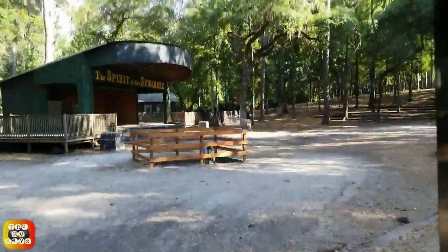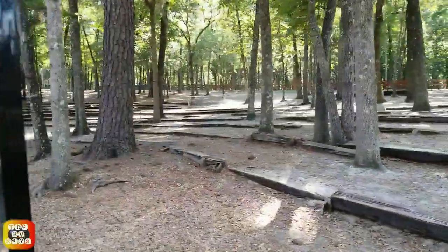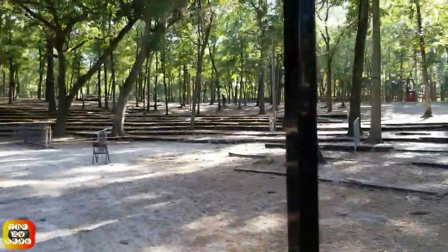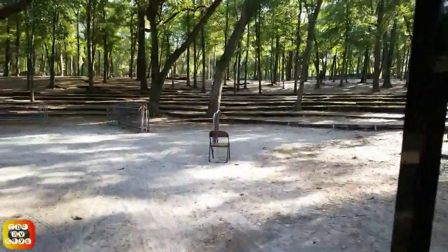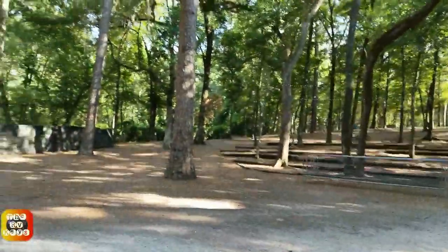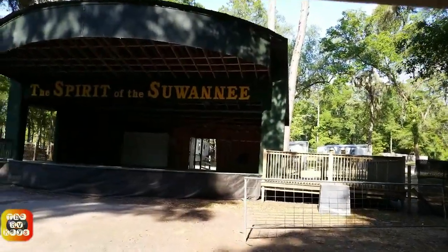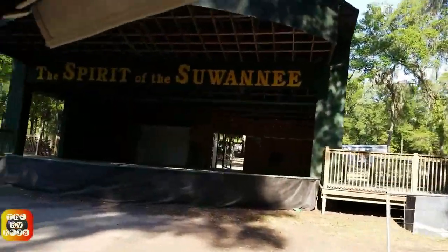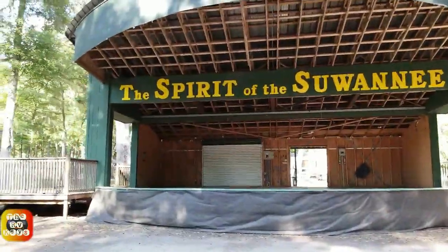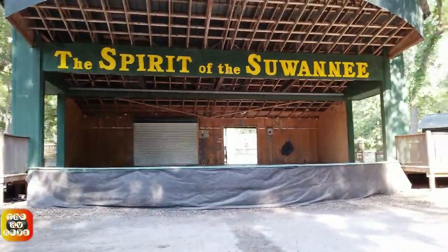You should be able to see the seating. You bring your own chairs and there's different levels. And you just kind of set up camp, first come, first serve. There is a little space for handicapped accessible. And we're going to look at the stage here now, and you should be able to see the Spirit of the Suwannee there and the stage. Electric, and basically just a wooden structure, nothing fancy. Going over some grates now.